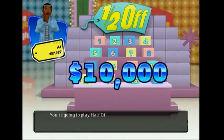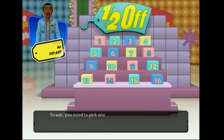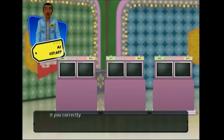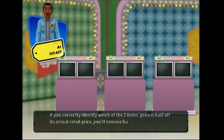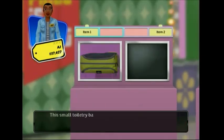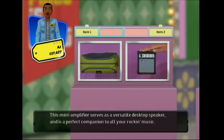You're going to play Half Off for a chance to win $10,000. To win, you need to pick one box out of the 16 that contains the cash. To help you out, you'll have 3 chances to remove half of the boxes. If you correctly identify which of the 2 items' price is half off its actual retail price, you'll remove half of the remaining boxes. This small toiletry bag is just the right size for a quick weekend trip. This mini amplifier serves as a versatile desktop speaker and is the perfect companion to all your rockin' music.